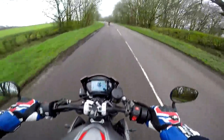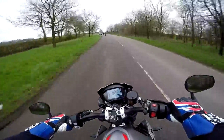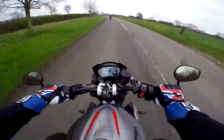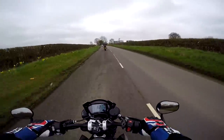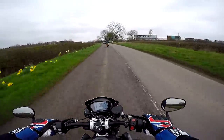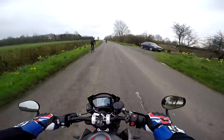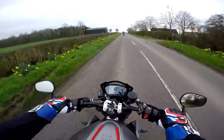Yeah, bars aren't quite as wide. Pegs are a bit slippier, I think. That could just be a bit of mud on my boots. And this has got the Super Corsa tyres as well, which, I'm not sure I like that when it's a bit wet and damp. I prefer something a little bit more all-weather. Mirrors are really good. They're bar-end mirrors. Look nice. And aren't they great for the position of them, for seeing behind you?